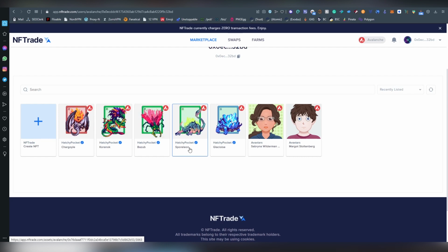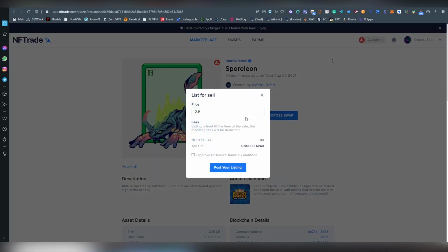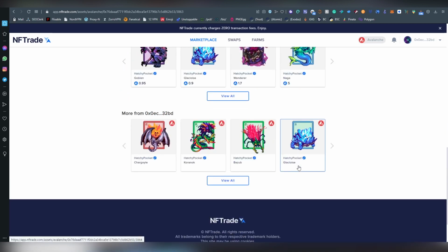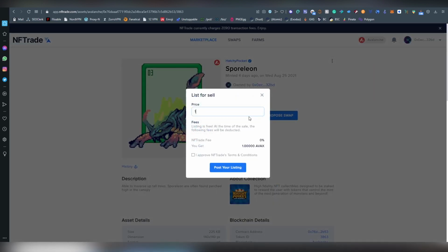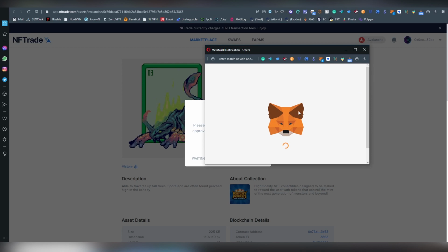I think this one is the one I like the least out of these. So, list for sale, and this is basically 0.9. I guess there's going to be a similar price threshold here for the similar asset. But I know that the price floors are going to be increasing, so I'm going to be putting it for 1.5 AVAX, pressing that approval button, and then there's going to be a pop-out.